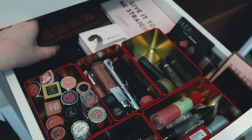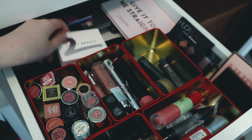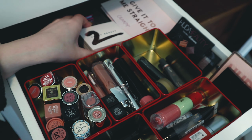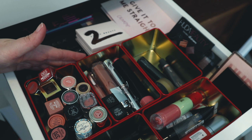So I have a few palettes back in here, not too many, just the ones that I think I would use more often or that I really like or are new. In the case of Fenty, this is fairly new to me. So that is the second drawer.